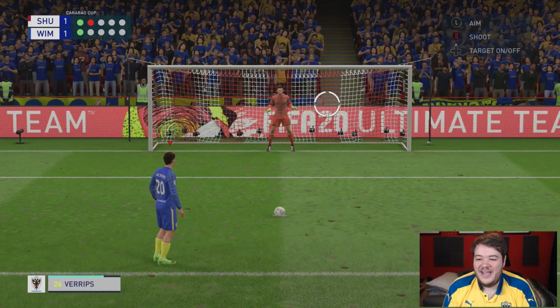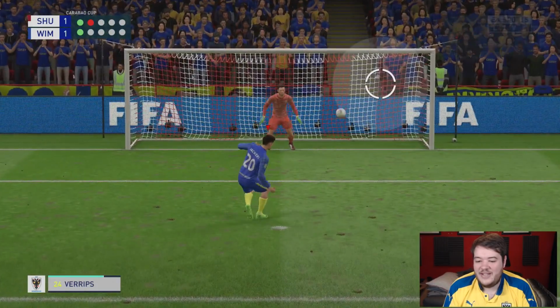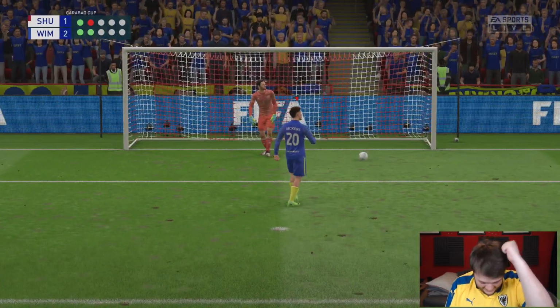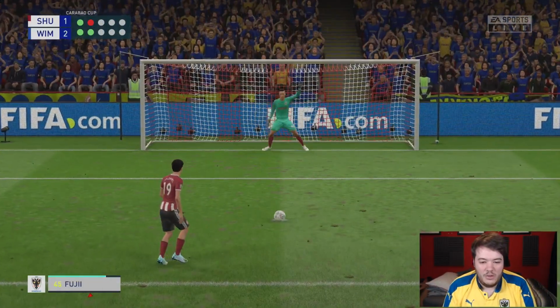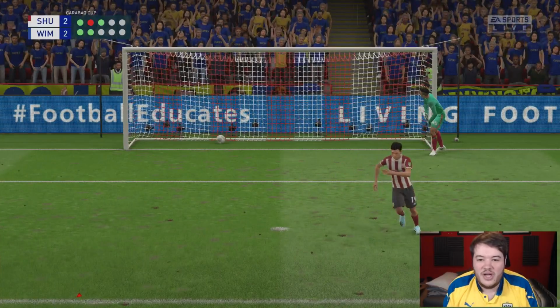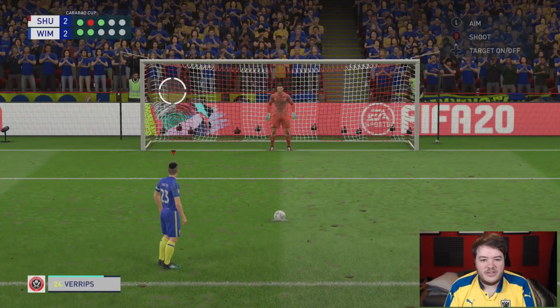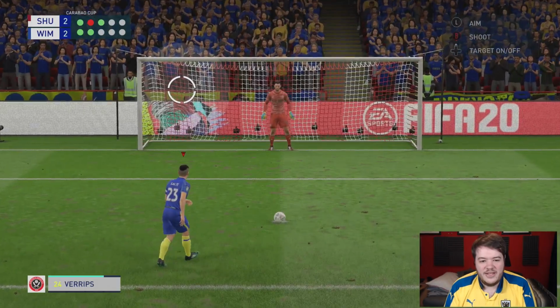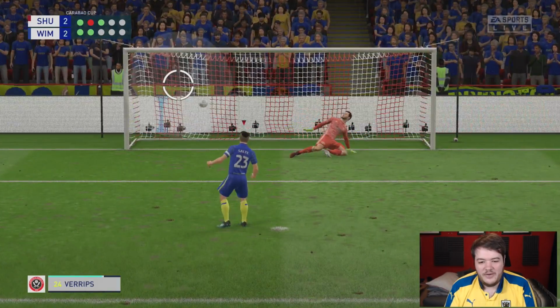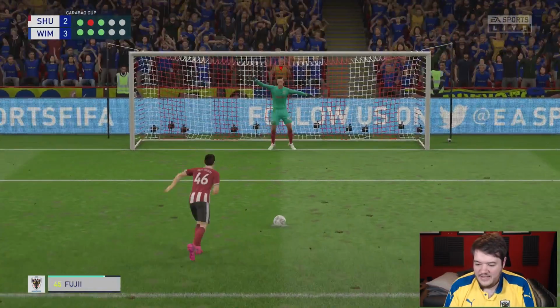Right then, we have a little bit of an advantage, so long as Obi Jackers can put this one away. Wimbledon are now 2-1 up. They don't give you time to breathe in these penalty shootouts. You can't compose yourself or anything. I wish you just had a little bit more time as the goalkeeper to think about where the player is going to put it. Yes, sent the goalkeeper the wrong way.